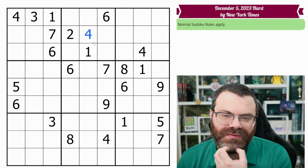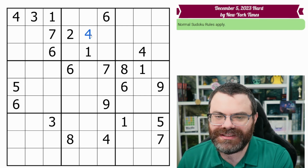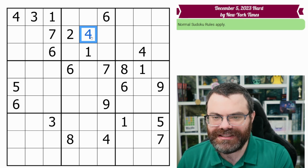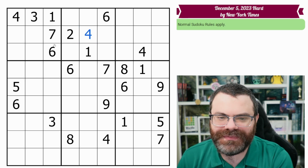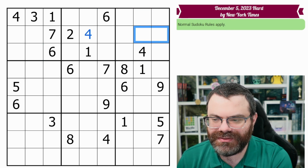A hidden technique will always remove candidates from certain cells, as opposed to naked techniques, which remove candidates from the other cells in its row, column, or box. All right, anyway, I thought I'd explain that since I had the opportunity. 6's go somewhere over here.